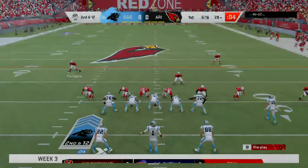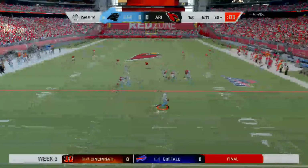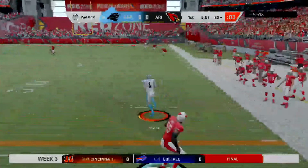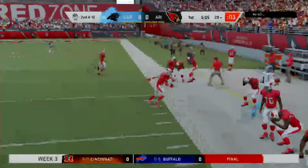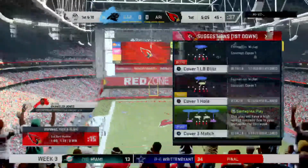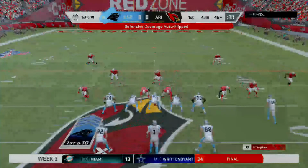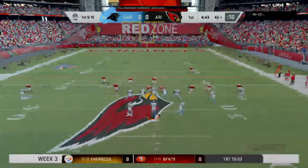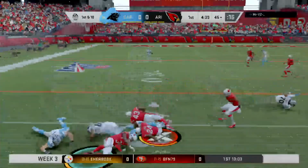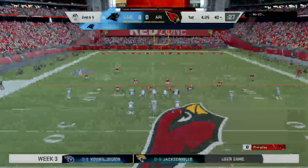On 2nd and 12, Newton eluding the pressure right. Now he'll pull it down. Space to maneuver at the 40, and out of bounds on the other side of midfield at the 45. That one good for 26 and a first down. Newton on 1st down. They'll set up the screen to McCaffrey. The screen pass, good for 5.